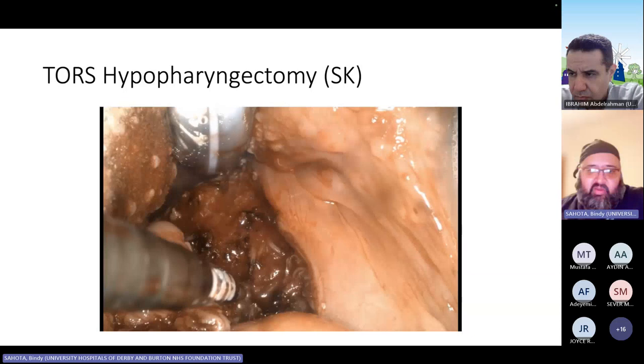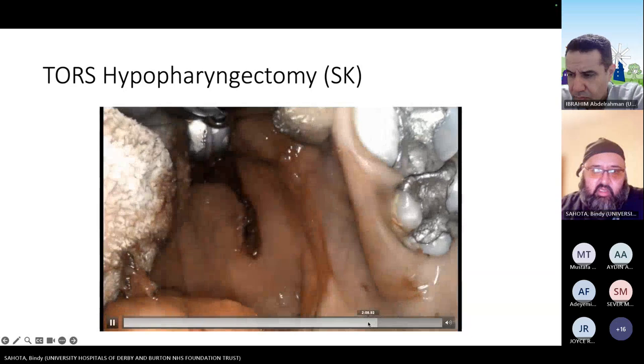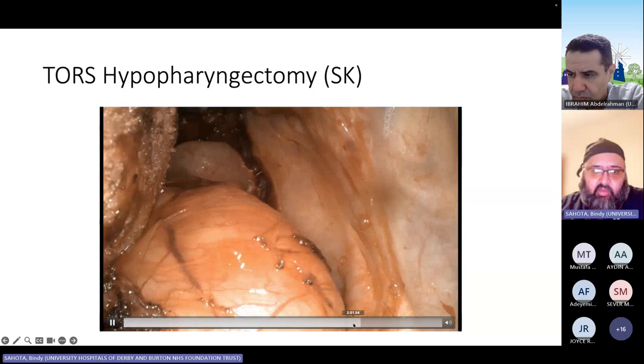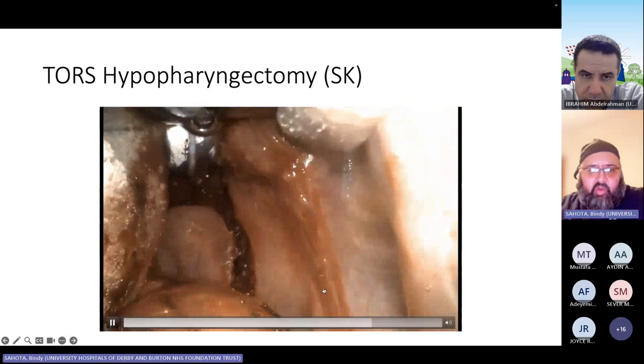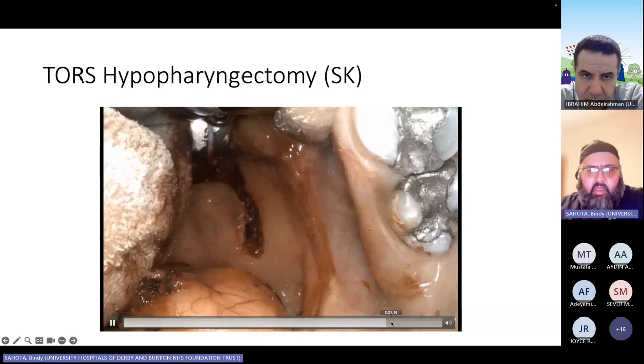It's just coming across some small feeding blood vessels. I'll just go back a second. So this is the tumour being pulled up and separated off. And it's being delivered. So you can see the actual size of it. It's a pretty impressive size of something to whip out. And that's the hypopharynx tumour.